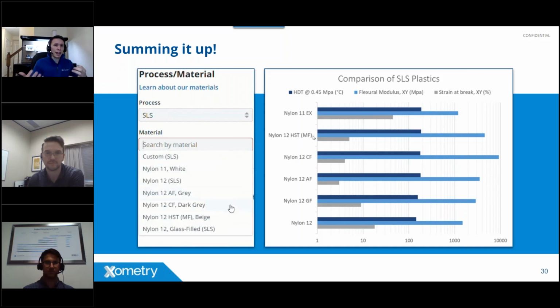I'm adding that fill to add purpose to the design. I'm adding it for rigidity. I'm adding it for high heat deflection. In the case of aluminum, sometimes I'm adding it because it's just cosmetically awesome to look at and handle. Carbon fill. This is a logarithmic scale.